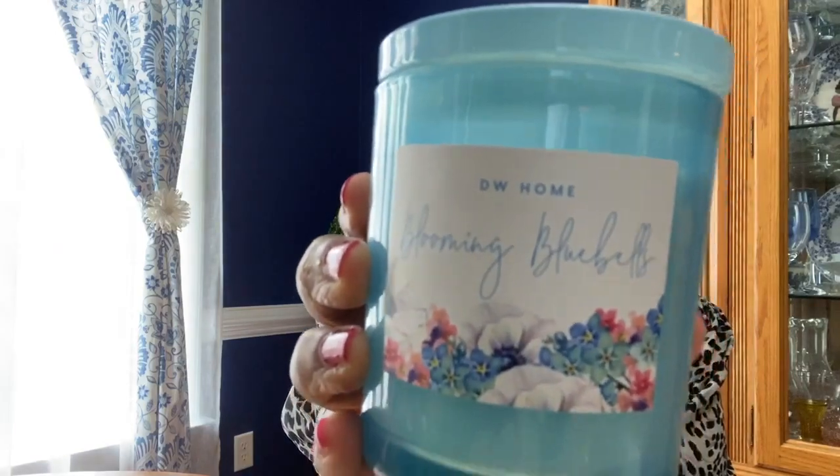And then in line, you know how we're always shopping in the line, I saw this beautiful blue candle to go in my bathroom. And look at how pretty the top is. The top is so pretty. And it's called Blooming Bluebells. And it smells so good. It's not a real strong smell. It's very soft. It really smells really good. And it was only $5. I can't tell what the original price was, but it's only $5. And I just love the container. Like I said, I was in line and I just grabbed it and I smelt it. And I said, oh, this smells good. So I grabbed that.